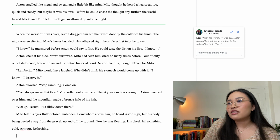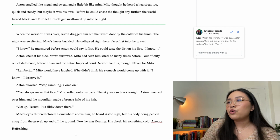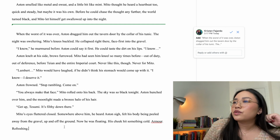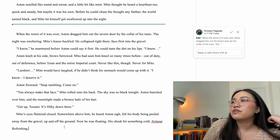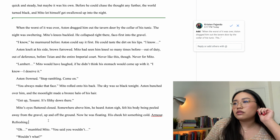Mito felt his eyes flutter closed unbidden. We don't need to say felt. We can say, Mito's eyes fluttered closed. Somewhere above him, he heard Aston sigh, felt his body being peeled away from the gravel up and off the ground. Now he was floating. His cheek hit something cold. Armor. Refreshing. Oh, mumbled Mito. You said you wouldn't.